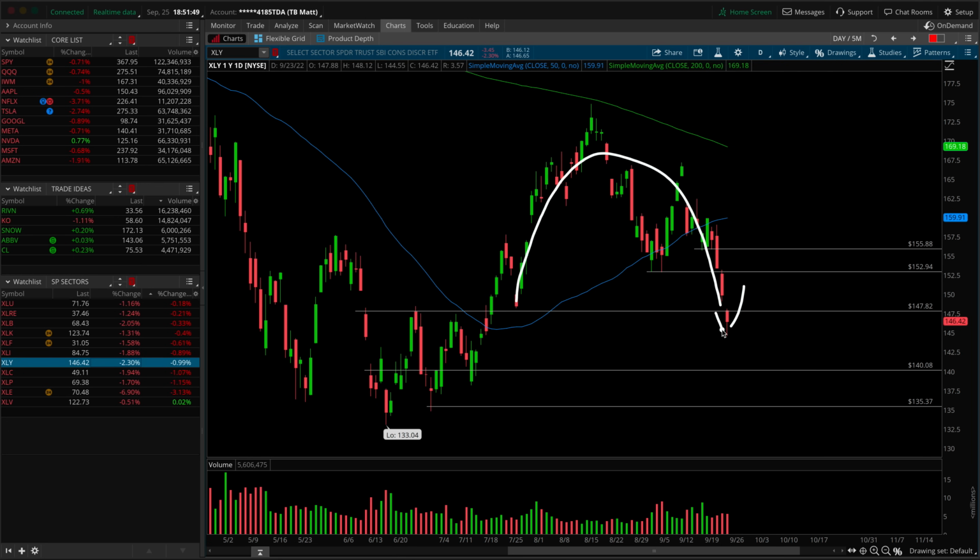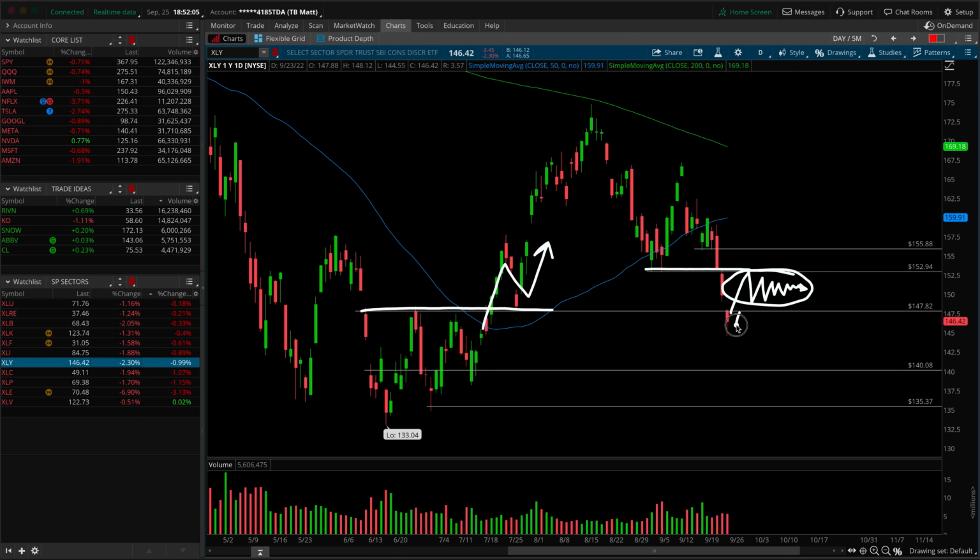If this does happen in the XLY, I would watch for a backtest of the breakdown here. 153 is your number. If we remain underneath 153, I would have to be neutral here because we're still above the breakout level, the break and retest level from right around in here. If we don't get into this area in the first place, if we just dribble down lower in this choppy, neutral, not as bearish as everything else though, because clearly we're still above those June lows.